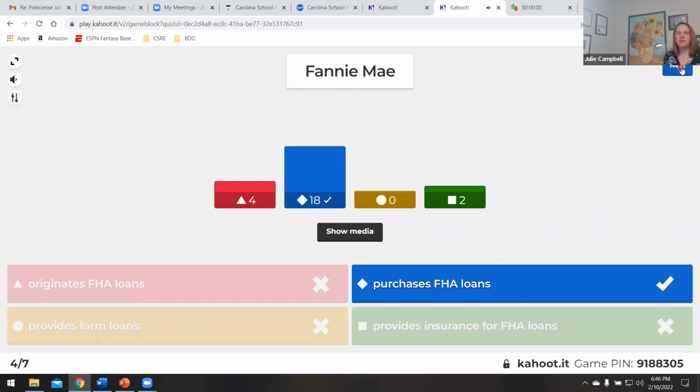Fannie Mae is a player on the secondary mortgage market. Secondary mortgage market purchases loans from the primary mortgage market. Fannie's the oldest, she's the biggest, and she's the hungriest. There's nothing that Fannie won't buy. Fannie will buy them all. That does include FHA loans. The primary lender originates the loan. The secondary mortgage market purchases it. Fannie, Freddie, and Ginnie are players on the secondary mortgage market. Questions?